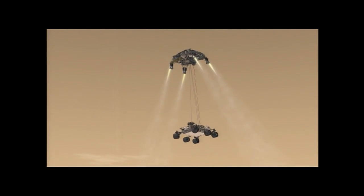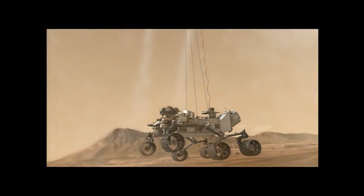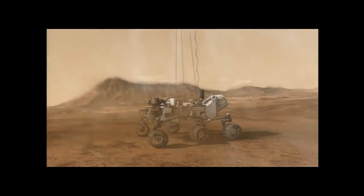The mobility system, the wheels deploy on the rover. We gently put it down at a few centimeters per second. We cut the tethers. That sky crane flies away in the distance. And now we have the rover there on the surface of Mars today, where it's doing amazing science for us.